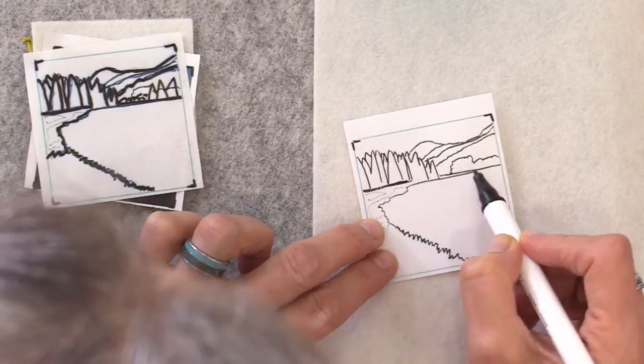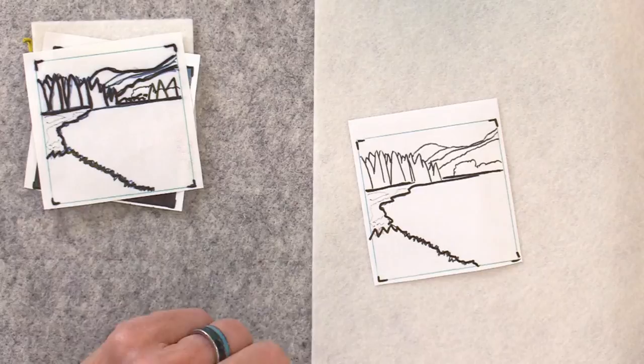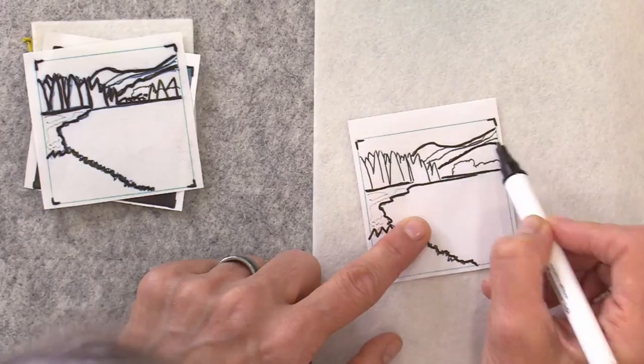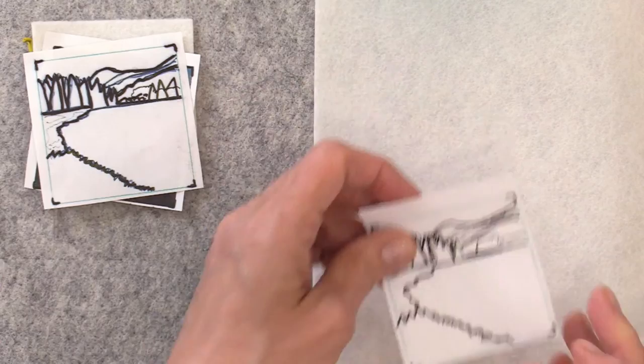Now, if you're printing this yourself and you're working from the PDF pattern, we are just printing on a regular printer and regular printer paper. So here you can have a little freedom if you want, not take all the lines if you don't want them. You can make your trees a little bit bigger. You can go outside the lines and just have some fun with that. Here's one that I have already outlined, and I'll go ahead and press this one for you that I just traced so you can see.